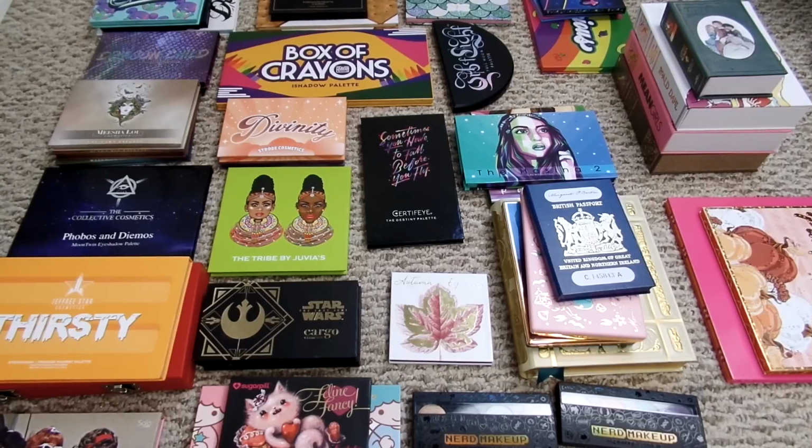And last but not least, we are at my favorite part, which is the indie brand palettes. All of these are great palettes. Some of them definitely need to get some more love, which is the whole point of my Thursday series. So hopefully we'll start using some of these for some more looks. But yes, I'm just gonna go through them one by one and just show them to you guys.